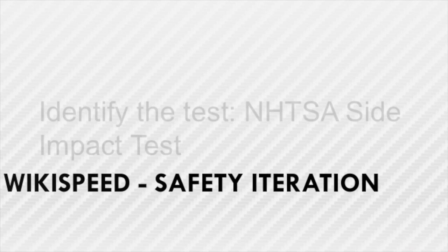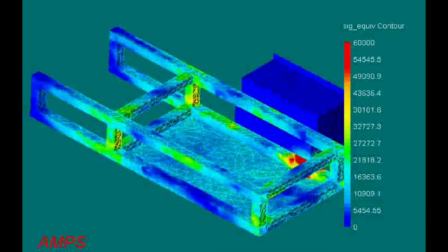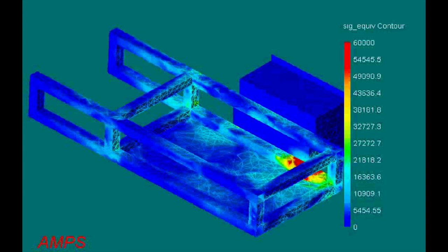First, we choose the test we're going to try to meet. In this case, it's the National Highway Transportation Safety Authority side impact test. We then simulate that test. Here's our chassis being struck by a model of the deformable barrier that they smack into it at 35 miles an hour with a 5,500-pound weight behind it.